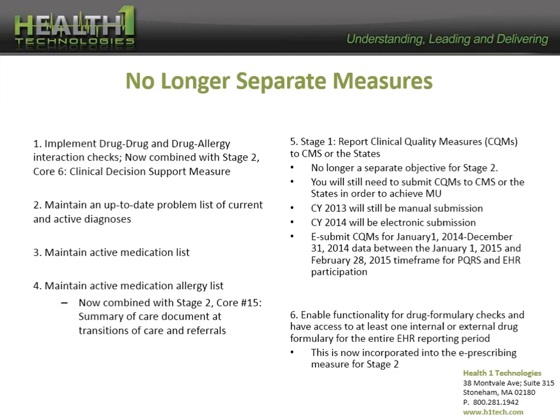And then the drug formulary checks got combined with e-prescribing. They removed 2 measures. They removed the capability to exchange key clinical information. That was removed for 2013 forward. And then they also removed the provide-10%-of-patients-timely-access measure, and that one is now rolled into your patient portal.